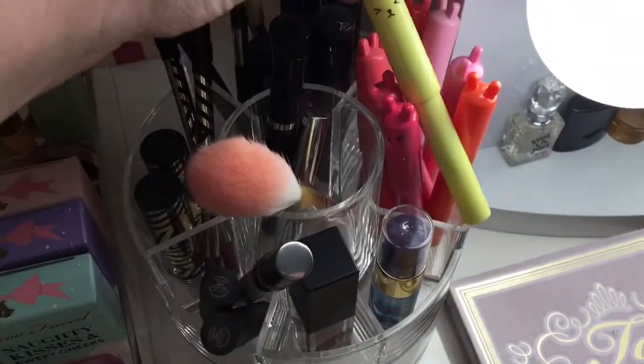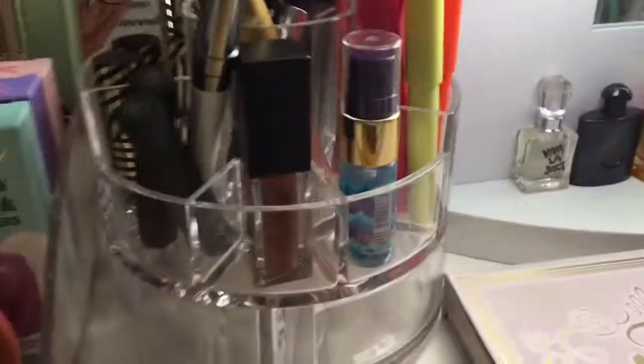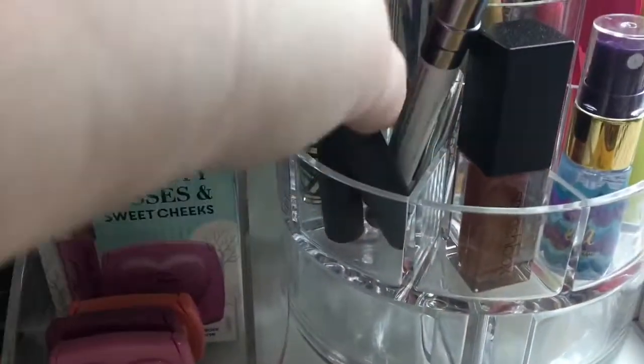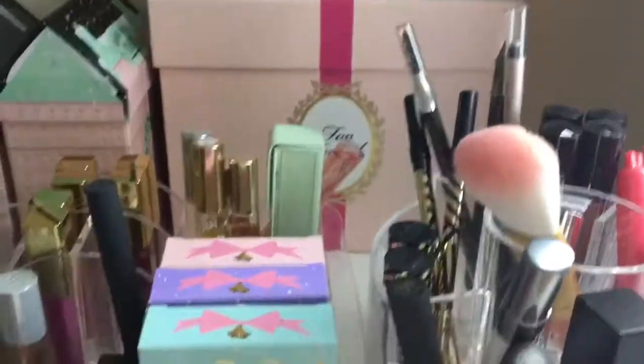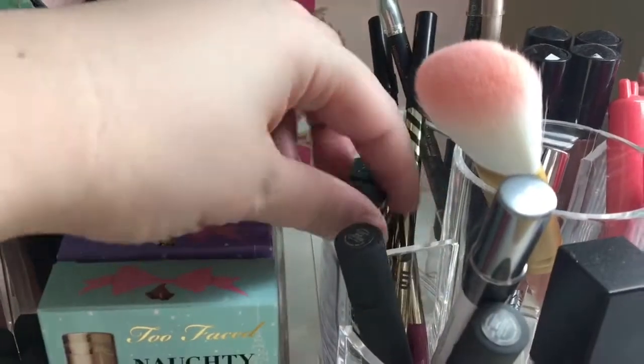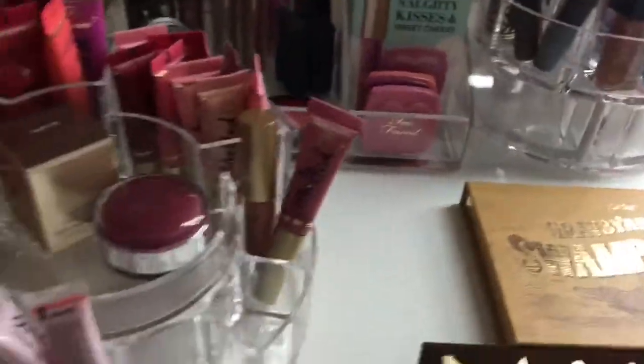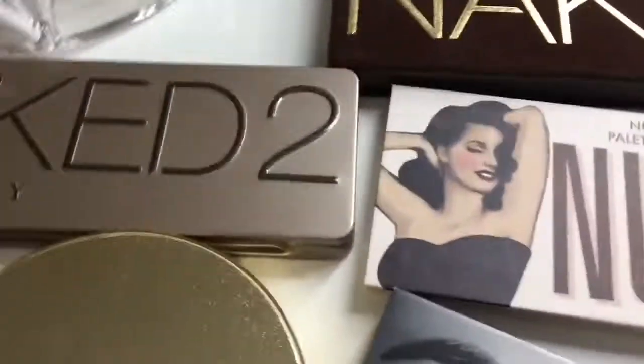These are the Tony Moly bunny glosses. They're really moisturizing. Smashbox liquid lipstick. I have a little spray from Tarte. They're really nice. I have a couple of the Bite Beauty dual-ended holiday sticks. I have the Ozone pencil, a Too Faced brush, and these are some of the Gwen Stefani lip products, and then a few double-ended liners, and then an Anastasia brow pencil, and then I have some NYX liquid suede in there as well.